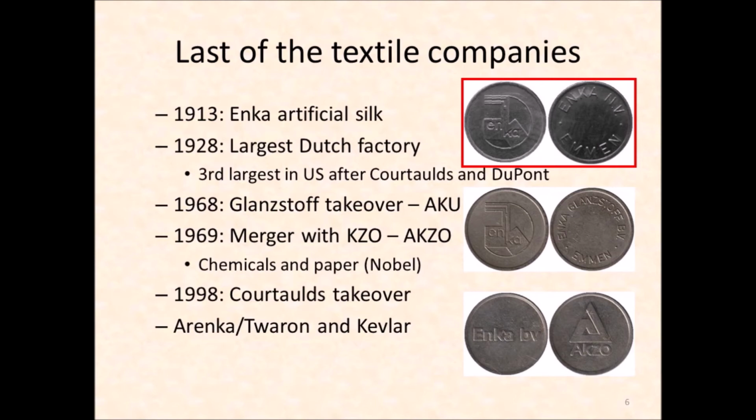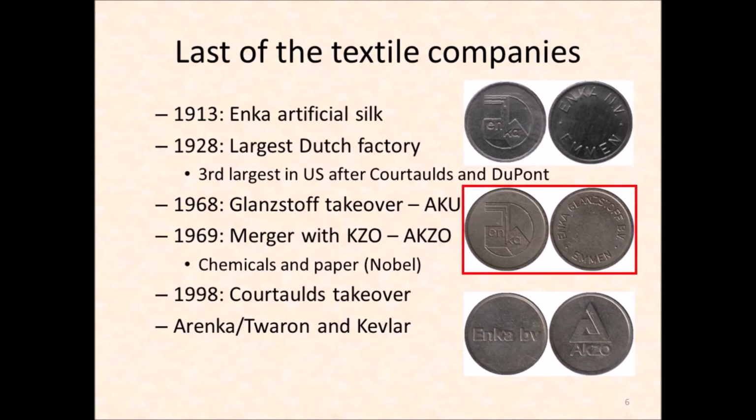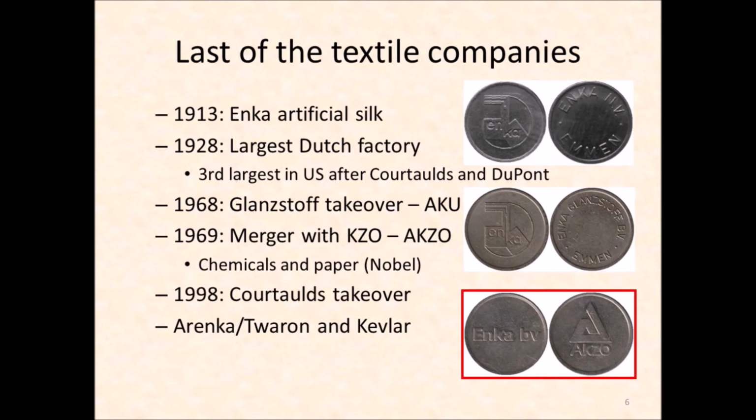After the Second World War, which left the company much damaged, it took over the German company Glanzstoff to form Algemene Kunstzijde Unie, the General Artificial Silk Union. When low wages finally caught up with Enka, it merged with Dutch chemical company Koninklijke Zout Organon, or KZO, to form AKZO. Long the third largest fund on the Amsterdam Stock Exchange after Royal Dutch Shell and Unilever.